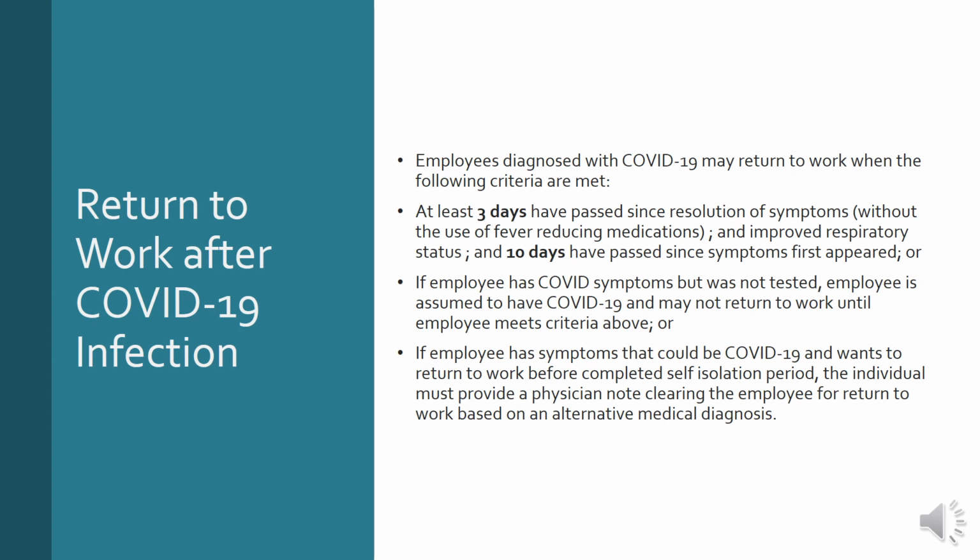Another question that has come up is, well, what if I have an employee that is diagnosed with COVID-19? When can they return to work? So employees diagnosed with COVID-19 may return to work when the following criteria are met. That when it's been at least 3 days since they've recovered without the use of fever-reducing medication, so they've had no fever for at least 3 days, and they have improved respiratory symptoms, so their cough, shortness of breath, those symptoms have resolved. And it has been 7 days since the symptoms first appeared.